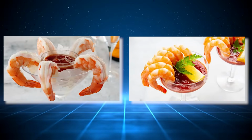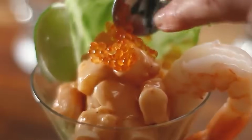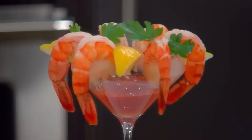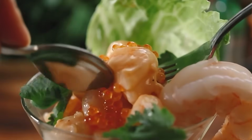Presentation was everything. The vivid pink of the shrimp contrasted dramatically with the red sauce in a clear vessel. It looked elegant, almost like a savory sundae. From a technical standpoint, cooking shrimp to just the right temperature ensured a plump, firm bite that wasn't rubbery. The sauce's heat came from a combination of the bite from horseradish and hot sauce.